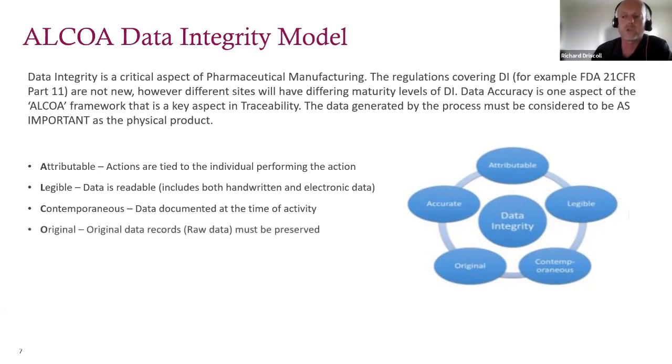Original: you need to make sure your data records, your raw data, are preserved. Your databases need to be maintained and stored somewhere. You need a documented method of creating certified copies and things like that. This is all very important to ensure your data has integrity. And the last one I'll talk about is accurate. That means it's error-free, complete, and consistent. The main one we want there is error-free. We want zero error.